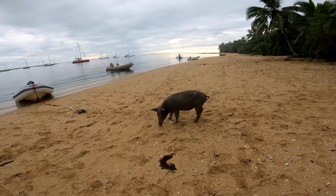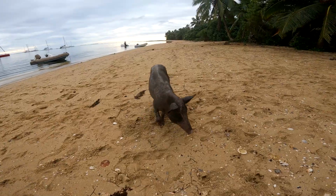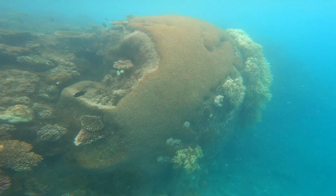I'd never seen a pig on the beach before. Apparently this would soon be on the menu, but not for us. We went back to our boat and headed to the city. I didn't feel much of the city.